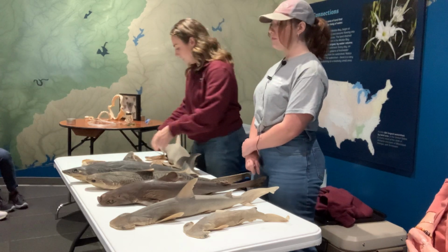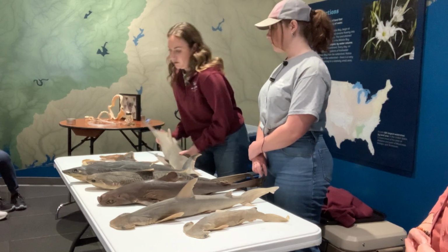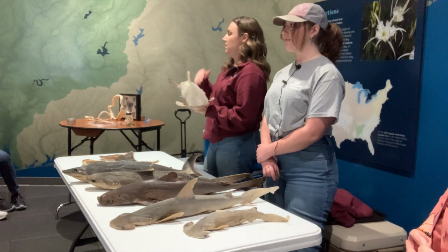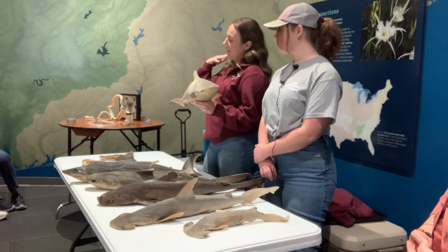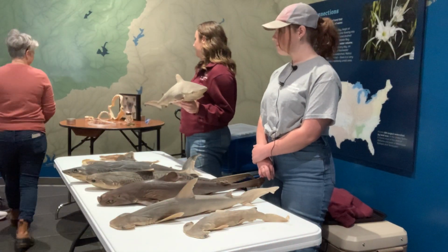Why might a shark be different than other kinds of fish? Teeth. What about their, yep, they've got a whole lot of teeth in there. And they do what we call serial tooth replacement. So their teeth are always multiplying. They're growing new teeth in the back of their jaw so that they can replace one that falls out. So that's what we call serial tooth replacement.